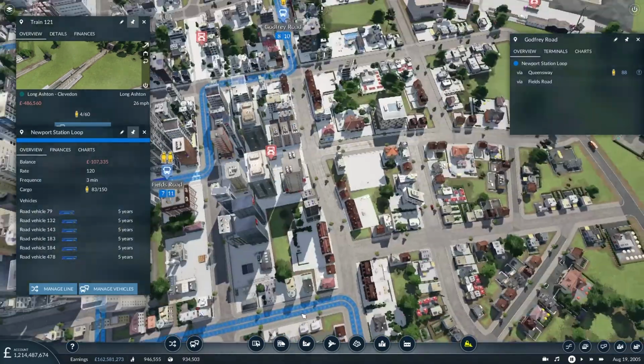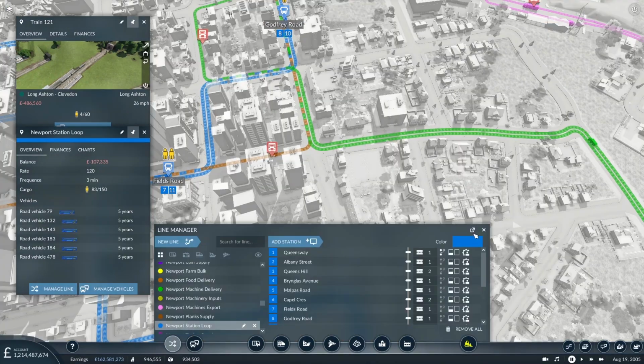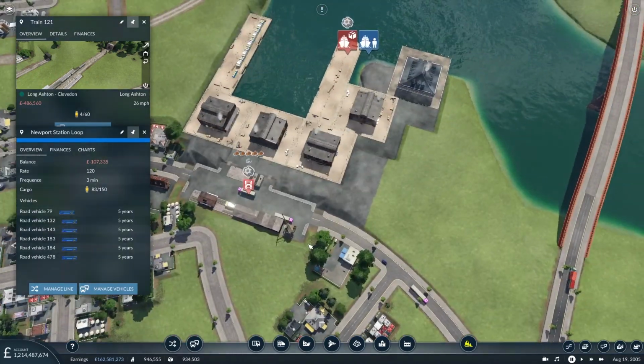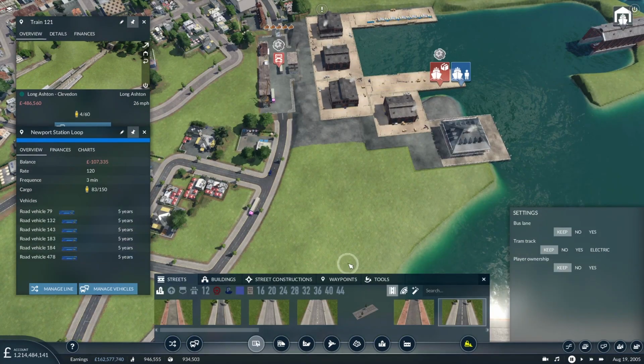Not impressed. Okay, let's add another. I need a bus stop to start with, and I need a bit of road, I think. Yeah. Can I put some? This road will do. Yeah.